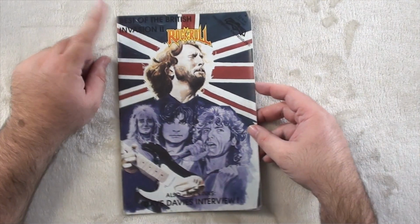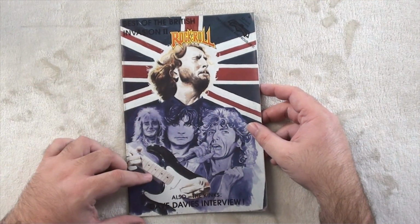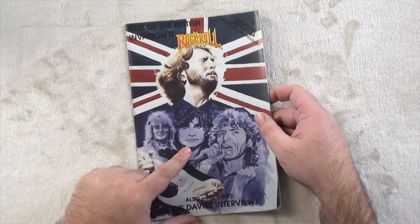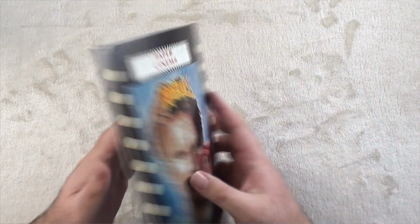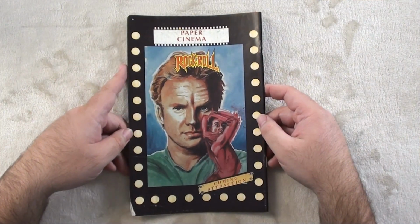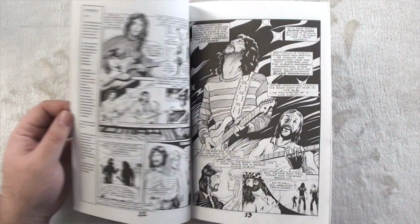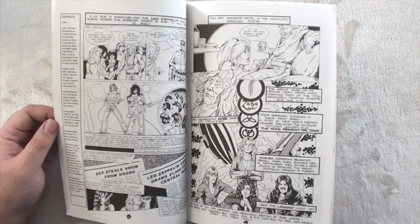The Best of the British Invasion 2, it says here. Also, The Kinks, a Dave Davies interview. That looks like Ozzy, but other than that, I don't know who these people are. Don't get too mad at me. Probably don't deserve having these awesome magazines, but you know, it is what it is. Really cool. So this one I assume has lots of different bands in it, so that's kind of cool.